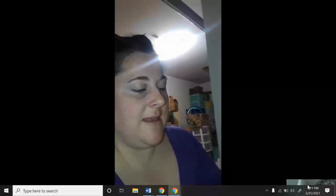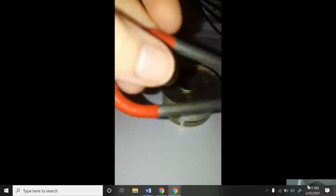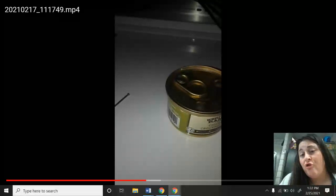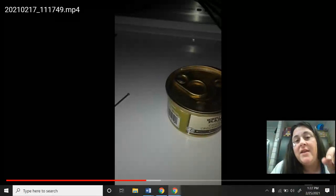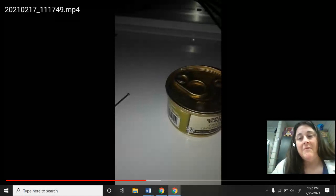Okay, let's see if I'm correct. Here we go, moment of truth. Oh no. Okay, let's check the smaller magnet just to be sure. Nope. And just to remind you, remember how we learned that there are some magnets that are stronger than others? Okay, that could very well be it too, but it's not even touching it a little bit, is it? Right? So do you think that's the type of metal that's attracted to the magnet? Doesn't look like it.